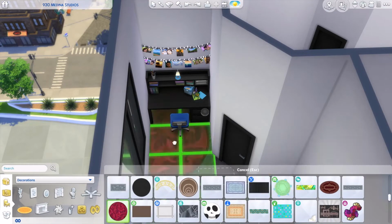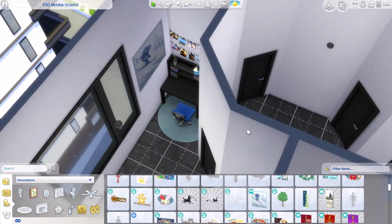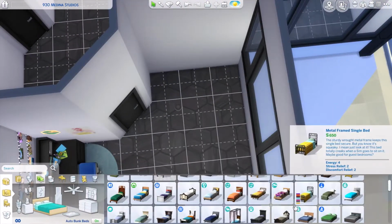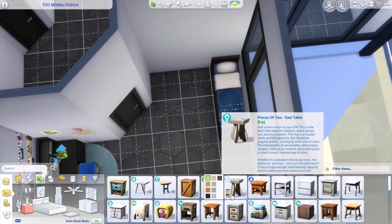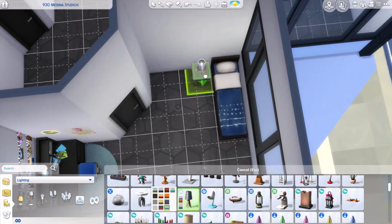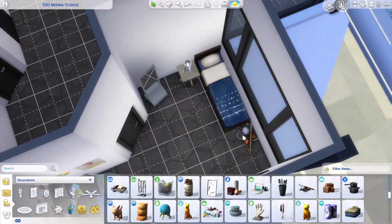Though this might be a teen's room, but it could be preteen. I wish we had preteens in The Sims. Honestly, I think that would be so fun. It's definitely an interesting age group that we could do a lot with. But alas, we don't have it, so we just have to make do with what we have.